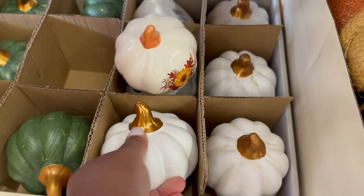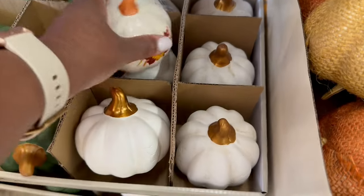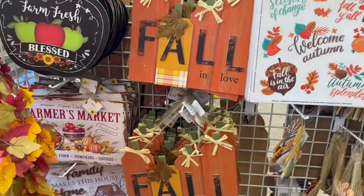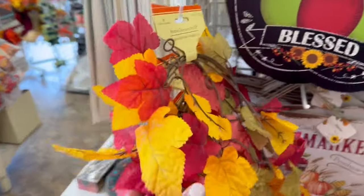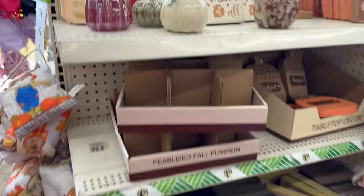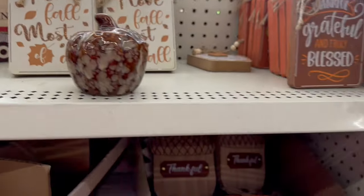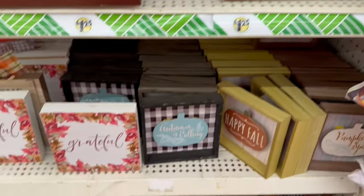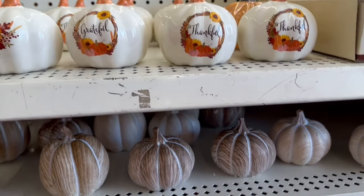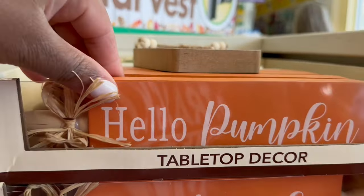These are like little ceramics. These are cute. This is really, really cute. You got your maple oak garland here. They just got a lot of stuff out. It's so nice for the decorating for fall. Let y'all just scan those. These are cute. Her little pumpkin plant.